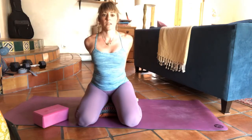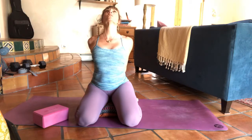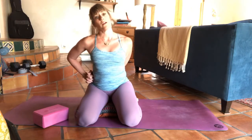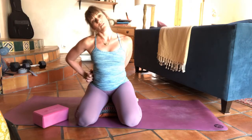Inhale, lift the head, allow the hands to come behind you again. Draw the hands down the back, open the chest, drop the shoulders, lift the gaze. And now on the exhale, take the clasped hands around to the left hip now. And then allow the left ear to drop towards the left shoulder.